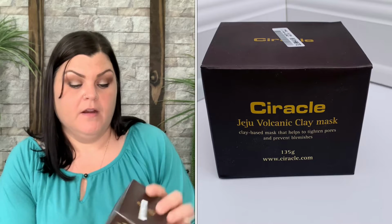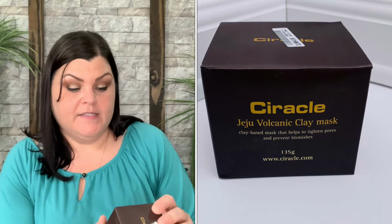So next we have a volcanic clay mask. Is this one that you're going to have to wash off? Let's see. Is there any instructions on here? Nothing on here is in English. Let me see if it says anything on the inside. If not, I'll have to go to their website, which is a great thing because when you look at any of their products, they have drop downs of more information.